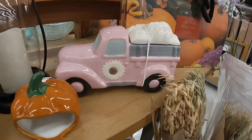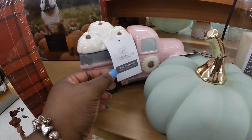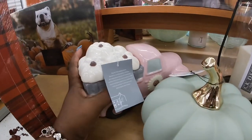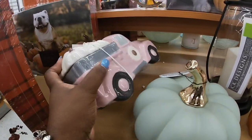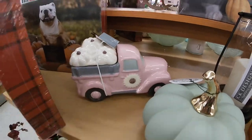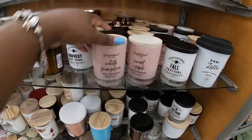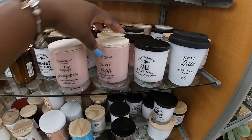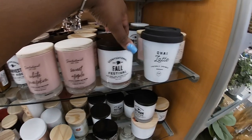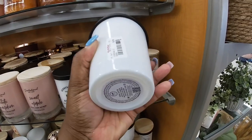Oh, they have that little cute truck over here in pink. Oh, it's a candle too, white pumpkin soy blend. Let's see if they have a price under this one. 17. And they do have some candles over here. White pumpkin, sweet apple, $6.99. Fall festival, chai latte, freshly brewed aroma.